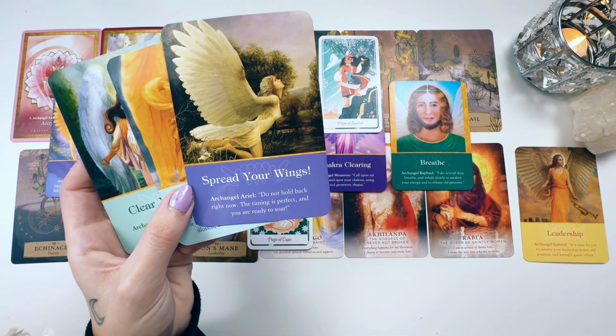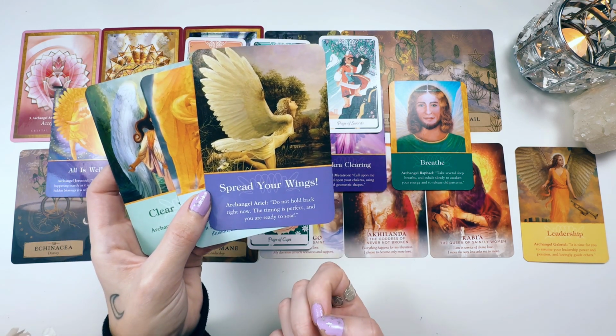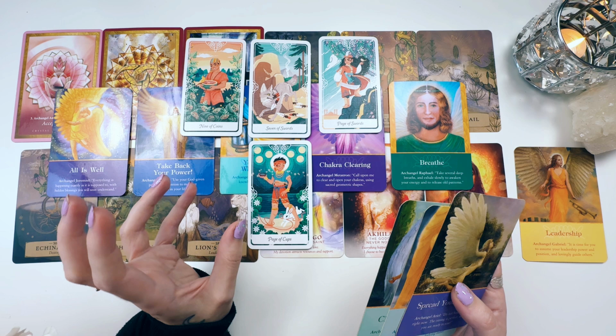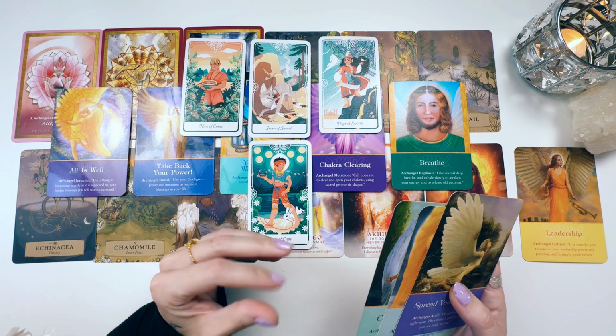And then underneath that, which was actually the card I picked up, Archangel Ariel, do not hold back right now. The timing is perfect and you're ready to soar. And it literally says, spread your wings. So you're being called to surrender to this purification process because it's going to help you spread your wings and step into some kind of a leadership position or leadership, just embodiment.